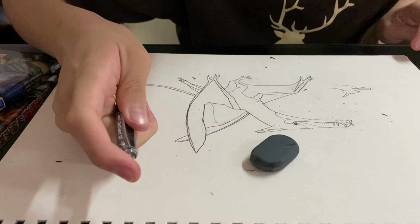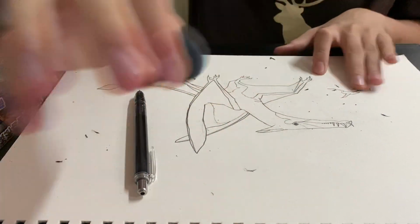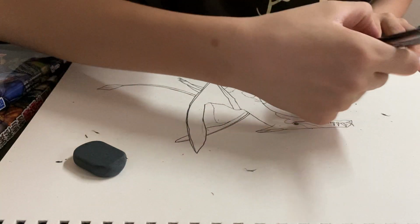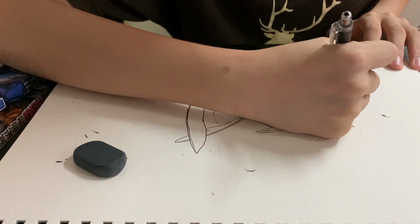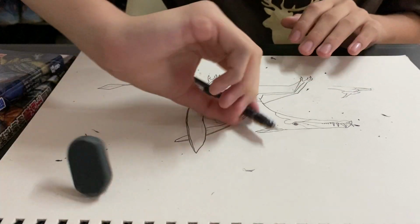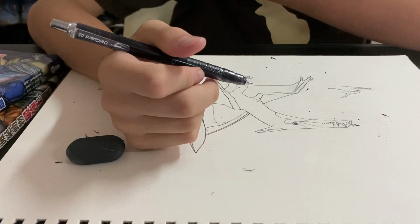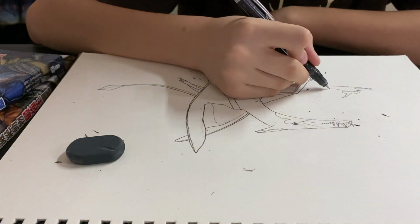Flapple has a very short neck. Little to no neck. Of course. So just a shorter neck and thinner neck. Yeah, that's gonna work.